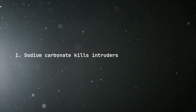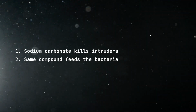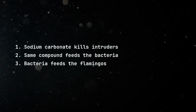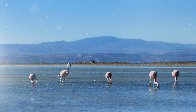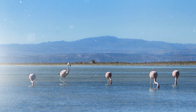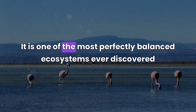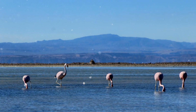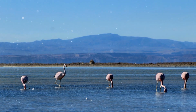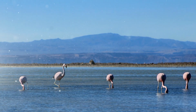1. Sodium carbonate kills intruders. 2. Same compound feeds the bacteria. 3. Bacteria feeds the flamingos. 4. Toxicity protects the nests. Remove any single element, and the entire system collapses. This is not just a dangerous lake. It is one of the most perfectly balanced ecosystems ever discovered. Death and life, poison and nourishment, destruction and creation, all running on the same chemical engine.